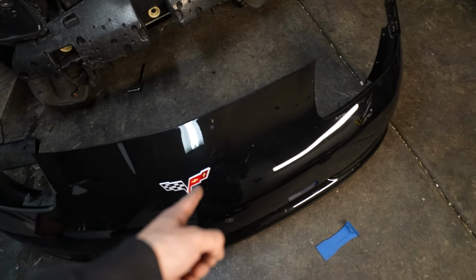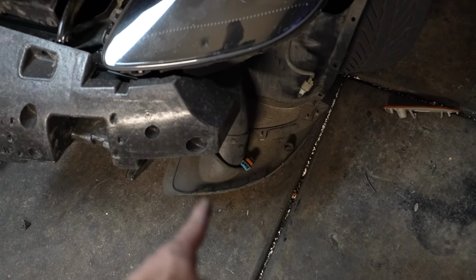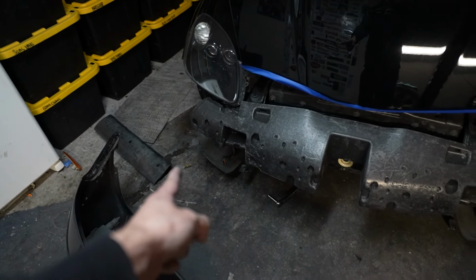This thing was kind of a pain in the ass. There's a bunch of air duct bolts on that side, had to disconnect the radiator fan shroud from this little area right here. Definitely not as easy as I thought it was gonna be, but it wasn't too bad. Took me about 30 minutes.